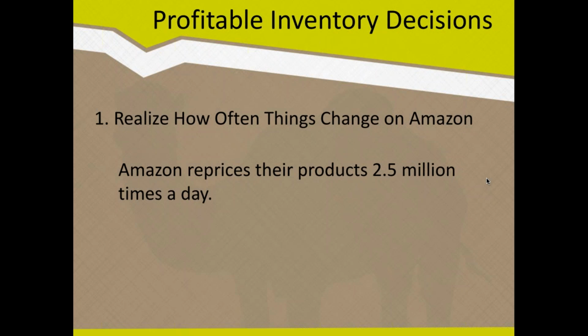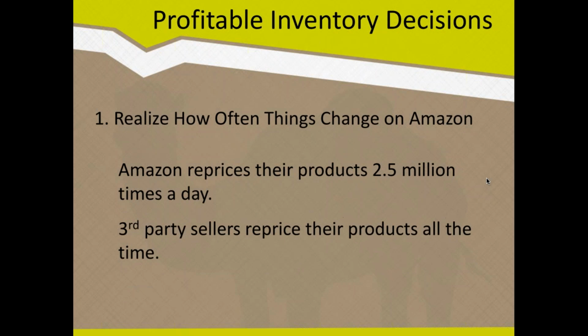Prices are going up and down all the time for so many different products. Also, third-party sellers, that's you and me, reprice their products all the time. Some people use automatic repricers. Some of them go in and manually reprice. And of course, when an item sells, the current lowest price changes. Another thing that changes is that sales ranks are updated once an hour. Amazon, once every hour, goes in and recalculates the sales rank of a particular item. So sales ranks are changing 24 times a day.